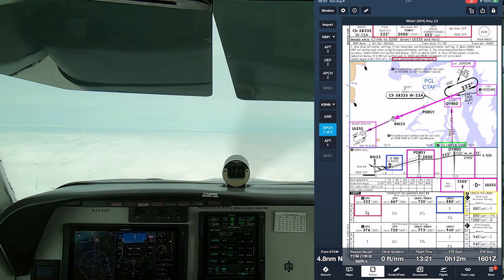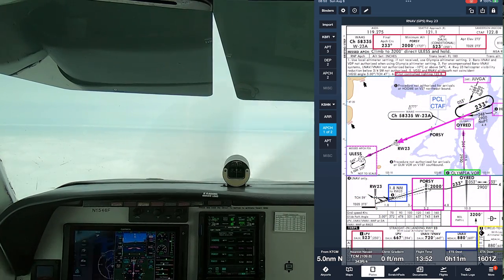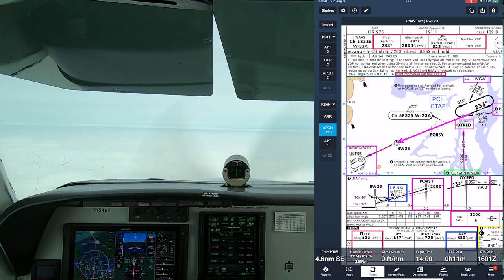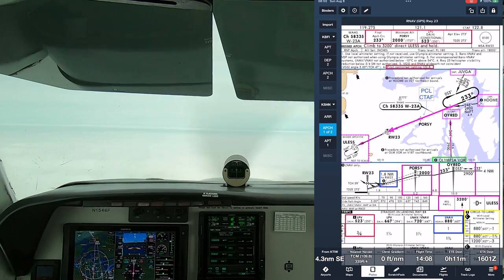We have the CTAF standing by. Engine's nice and happy. All our other gauges are good. And we'll do a coupled miss on this using the autopilot. Get us started out. We won't go all the way out to the hold at ULIS, but the missed approach there is a climb straight ahead.